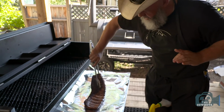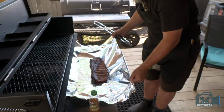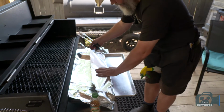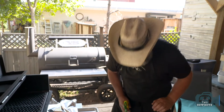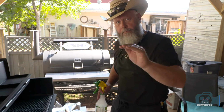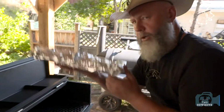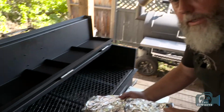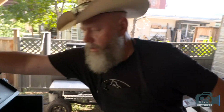Still low and slow, still indirect heat, but with the moisture, it will slowly steam and get tender before we baste it and create that beautiful glaze that you usually see when they post pictures about ribs. This time we're putting it meat down, indirect on our grill. Ta-da! Simple as that. Back to beer time.